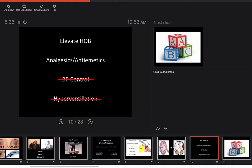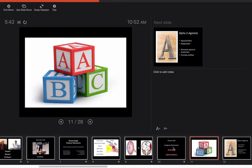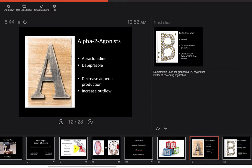But fortunately, we have a whole host of medications that you can provide. And an easy way I always find to remember is just my ABCs. A is your alpha-2 agonists. Typically, we'll use apraclonidine. You can remember there's two main functions it has, decreasing aqueous production and increasing outflow, because it's alpha-2.